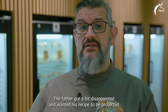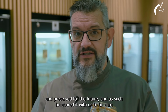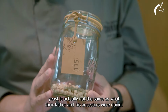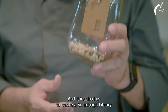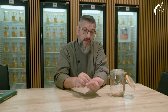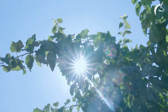The father got a bit disappointed and wanted his recipe to be protected and preserved for the future, and as such he shared it with us to be sure that when his sons would realize that what they are doing with commercial yeast is actually not the same as what their father and his ancestors were doing. And it inspired us to create a sourdough library in order to protect the heritage of sourdough. So I went to Turkey and Greece to discover more about this amazing chickpea fermentation.